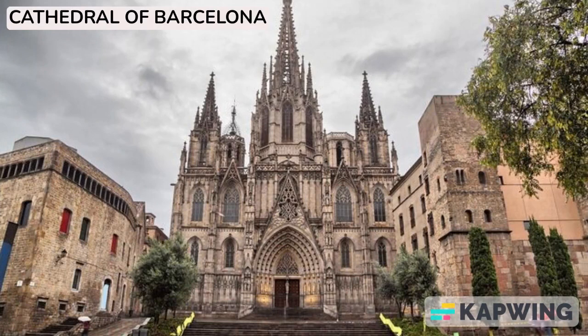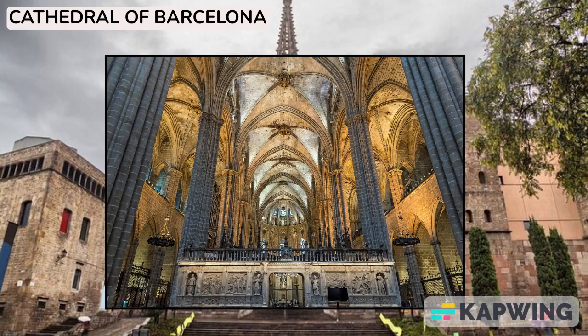This is the majestic Cathedral of Barcelona. The vertical design, the pointed arches and the intricate stone carvings are just some of the Gothic elements. The interior is also very Gothic, with the ribbed vaults and the use of natural light coming from the beautiful stained glass windows.